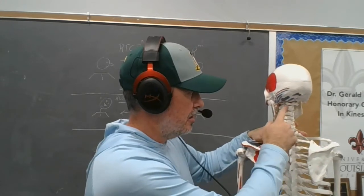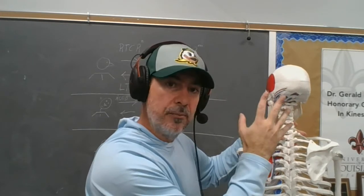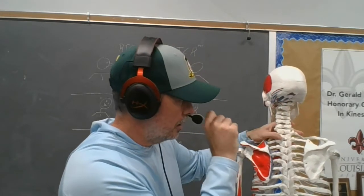If you have to carry a heavy bucket of water, you're probably not going to swing it around or move it as much as if it's light. Same thing here. These are your most movable vertebra because they don't have to support as much weight. They're allowed to move a lot more. So you're going to get a lot more motion.